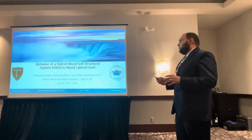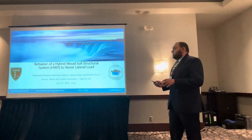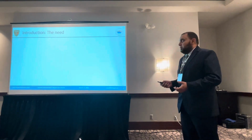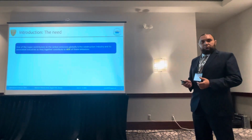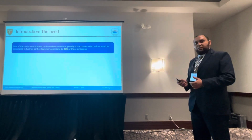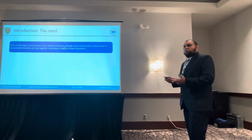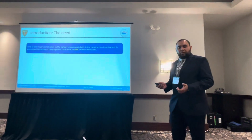Because you are studying the behavior of hybrid wood soil structure system, HWS, to resist lateral loads. So what is the need for it? Why do we need it? First, because our industry is the most polluting industry globally. 40% of the carbon emissions are done through us, specifically through the misuse of reinforced concrete in applications where you don't actually need reinforced concrete.